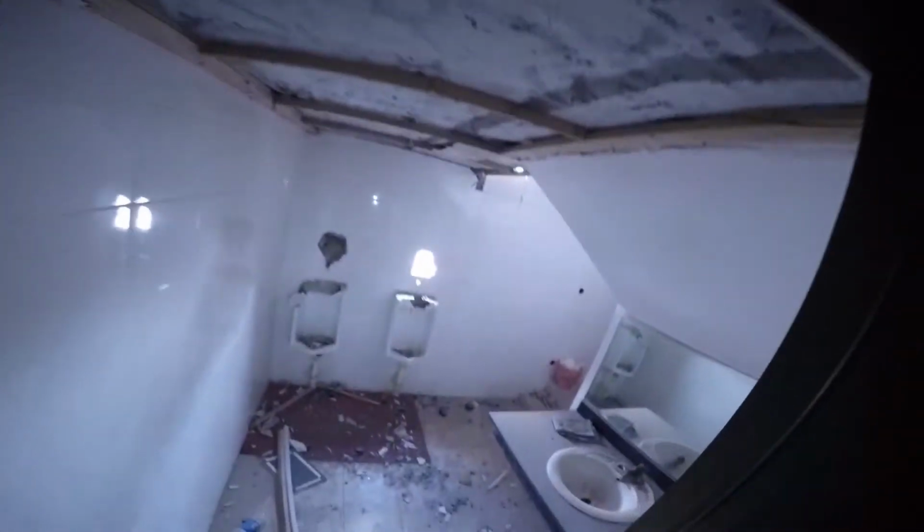This is a pretty small KTV. I've seen some that are humongous, but this one's pretty small. Just a bathroom. The bathrooms are all pretty similar.